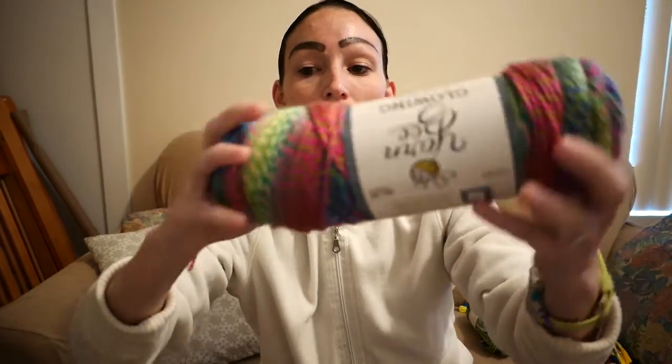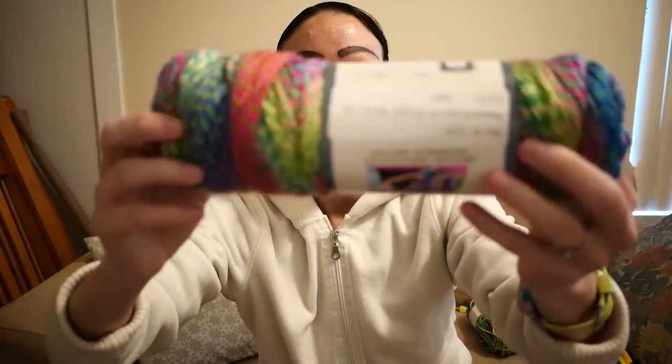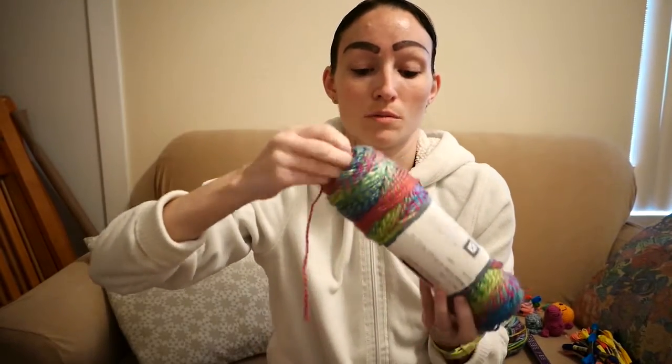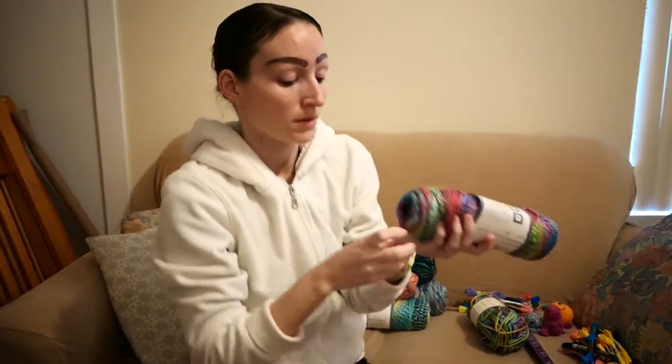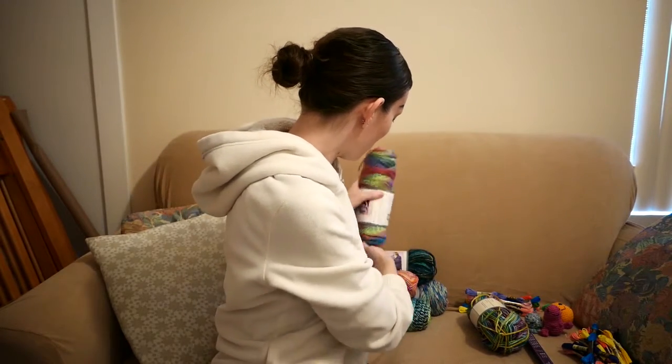But anyways, this is in the color Purple Multi, and it's a Yarn Bee Glowing yarn. It's so soft. It's a nice worsted weight, and it's going to make something super pretty, probably a little mini bag, just like the blue one. It's more like sea colors. It's rainbowy.